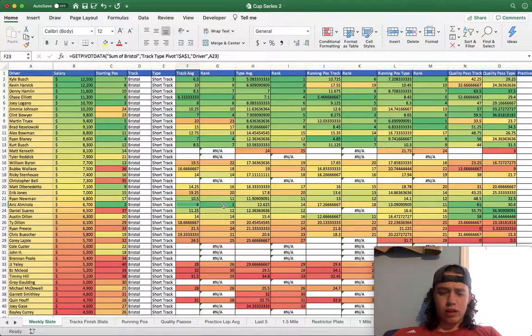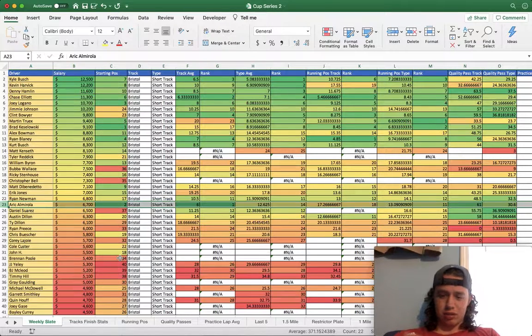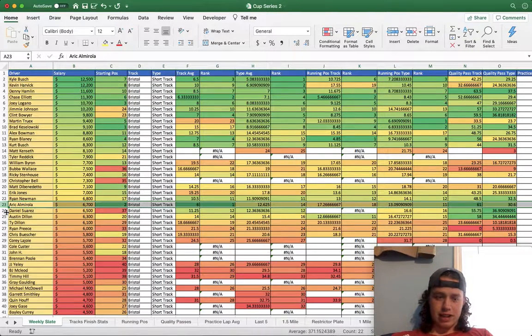Eric Almirola, don't ignore this. He's wrecked 3 of the last 4 races at Bristol. I'm not playing him as starting second. It's just that simple. He's just not someone who's great here. He's not going to dominate. He starts too high. Don't play Eric Almirola. He's a fade this week. He'll probably be really low owned anyway. No one's going to play him.